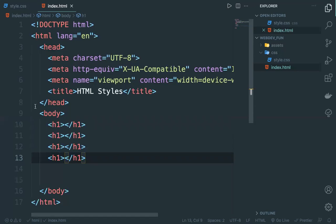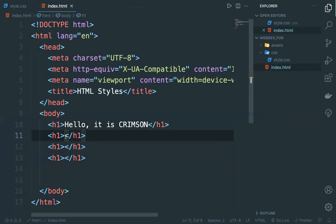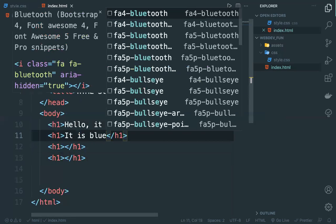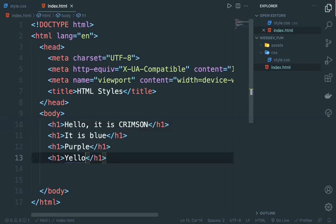Actually we can use several h1 tags if we want. Okay, and I can say hello, it is crimson. Crimson color. It is blue, say for example, and it is purple, and it is yellow. Okay, so these are HTML elements. It can be an HTML h2 tag, and it can be h3.